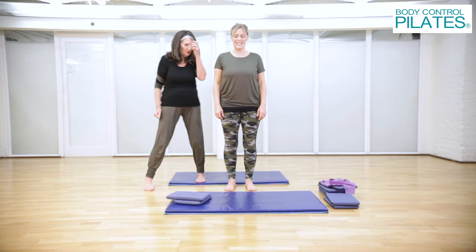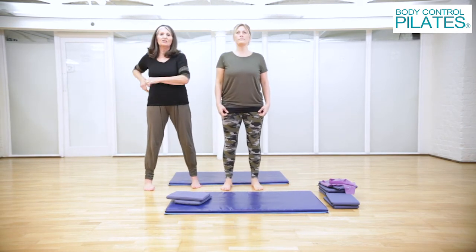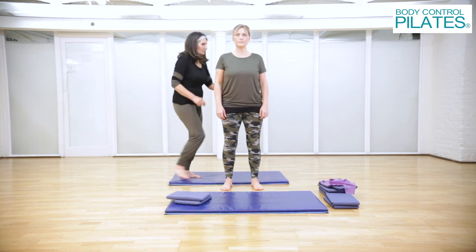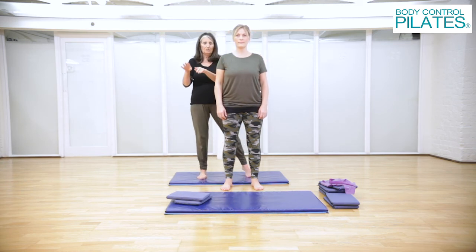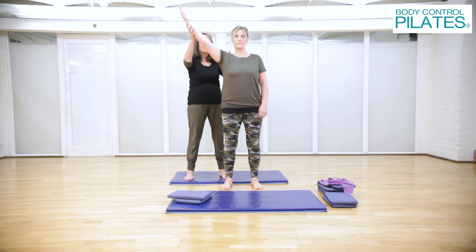Right, so feet a little bit wider than normal. We're going to do a side reach now that's going to really open your waist and work your waist as well. So standing nice and tall, head balanced over the ribs, over the pelvis, weight even on both feet. We're going to take a breath in and float one arm up, keeping the shoulder nice and relaxed here.